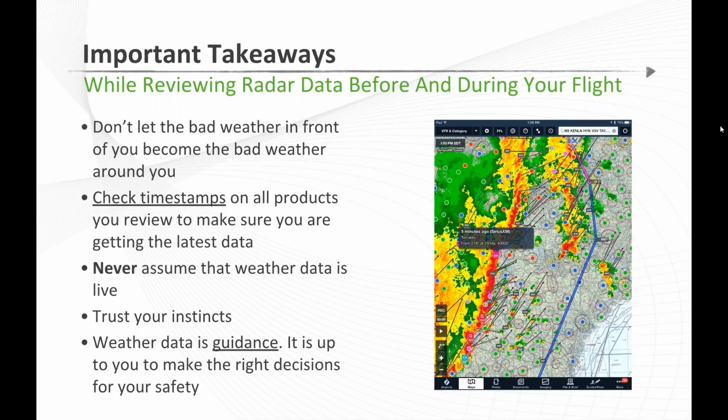That can give you an indication of how current your data is, whether storms are strengthening or weakening, what has changed since your last update, and if you can, loop the radar. That can give you an indication for whether storms are intensifying, weakening, what hazards may be developing. Trust your instincts. Technology is great, but nothing beats a pair of eyes and a whole bunch of experience behind the yoke. Weather data is guidance.